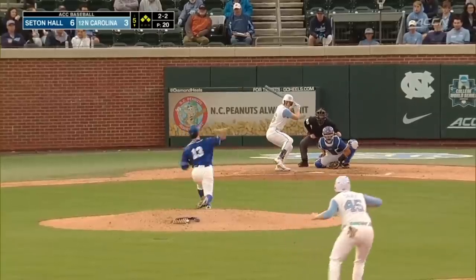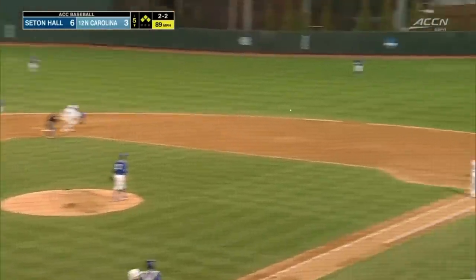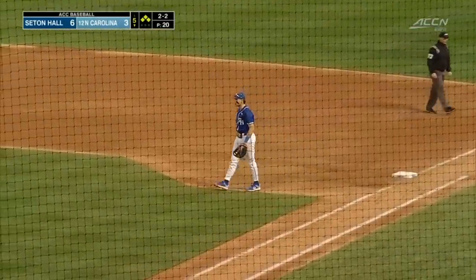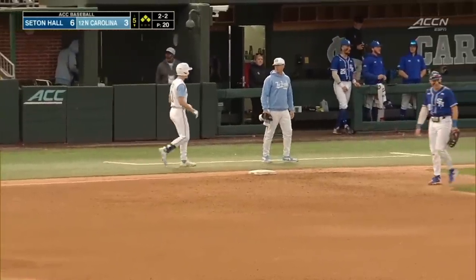Strikes to Cook with the bases loaded. The pitch, bouncing ball up the middle. This again will get to second. Flip to Luders covering second. And Cook hits into his second double play. He gets his second RBI as Grintz comes in to score.